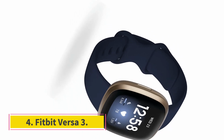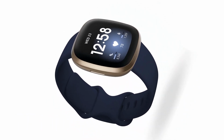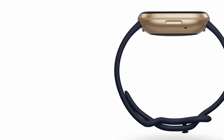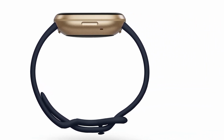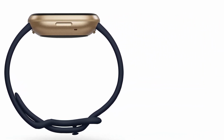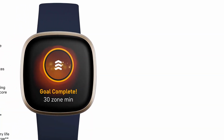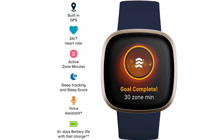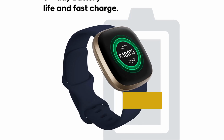Number 4. Fitbit Versa 3. The Fitbit Versa 3 is one of the best budget-friendly smartwatches you can buy. The third-generation model offers all the excellent fitness and health features that made the Versa line a favorite of ours for years, including 24/7 heart rate monitoring, guided breathing exercises, and automatic exercise recognition. It also adds a GPS for pace, distance, and route tracking without your phone, plus features an SpO2 sensor to measure the amount of oxygen in your blood while you sleep.